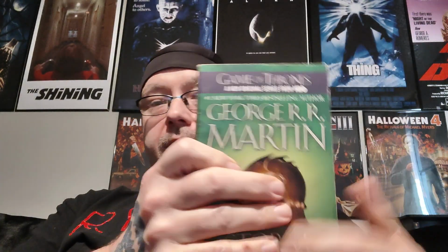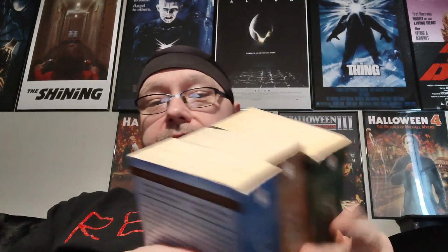But yeah, you can tell this one's got just a teeny little bit of damage there, but it's okay. So really, really happy. Like I said, I got the first 3 books here, and I have a feeling getting the other 2 books aren't going to be that big of a problem.